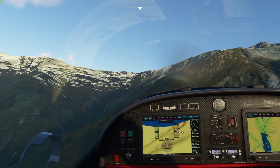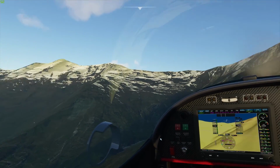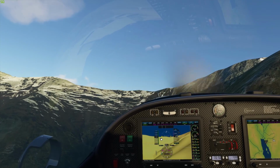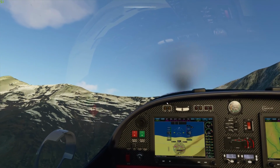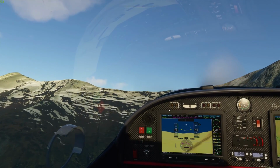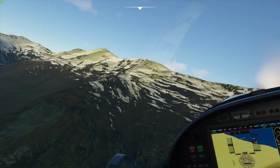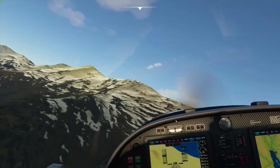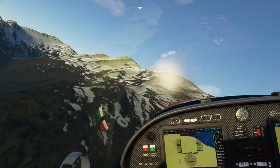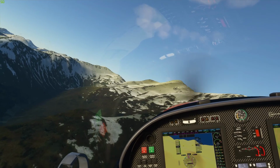Just really taking care of our nose attitude. We want to make sure that we've got a good speed trend and that we're not pitching up with the ridge like this and seeing the speed reducing like that, thinking we're going to try and make it over. Now, we probably would now, but that's not the plan. So as we get closer, we just got to watch for this ridge here. And remembering not to keep pitching up into the turn like this, we do need to keep that nose down. So that's fine, still climbing.